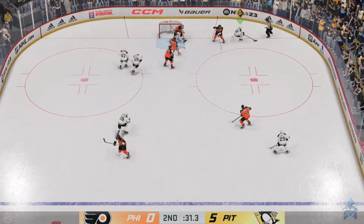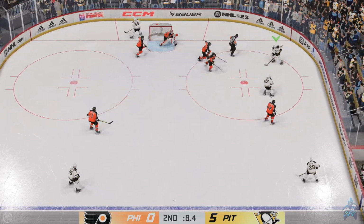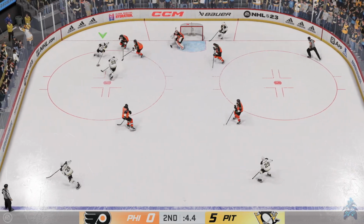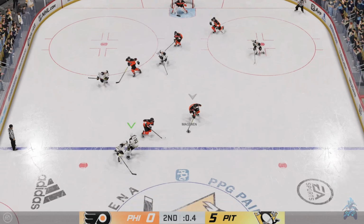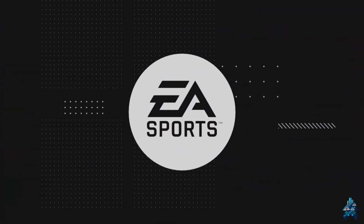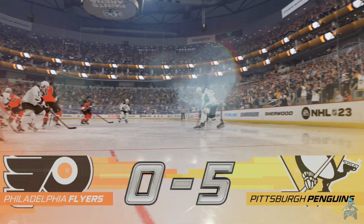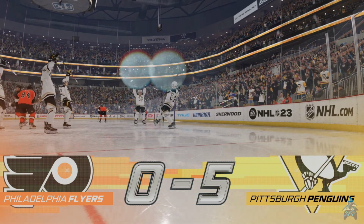Takes it into the slot. Decides to think about it. Pittsburgh's got it along the wall. Looks to set up at the point now. Well, this has been a fun one here tonight. Great energy here in the building as well. We'll get a fresh sheet of ice and come back with period number three in moments.